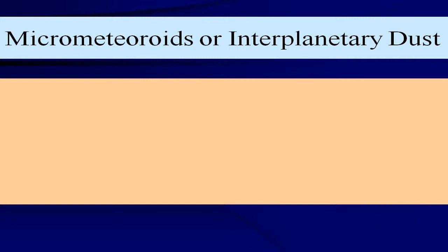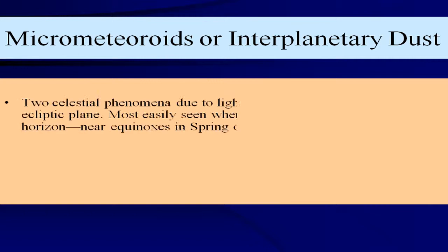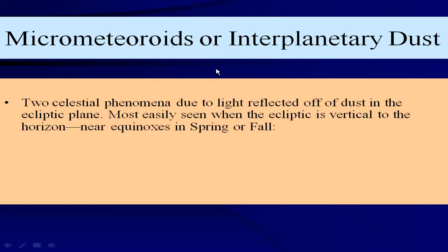Here are some other observations of meteoroids, actually micrometeoroids, and interplanetary dust. There are two celestial phenomena that are due to light reflected off the dust in the ecliptic plane. You know, the ecliptic plane is where all this solar system development occurred, and also left in that plane is dust. So at certain times when the sun hits that dust, we can see this light in the sky.